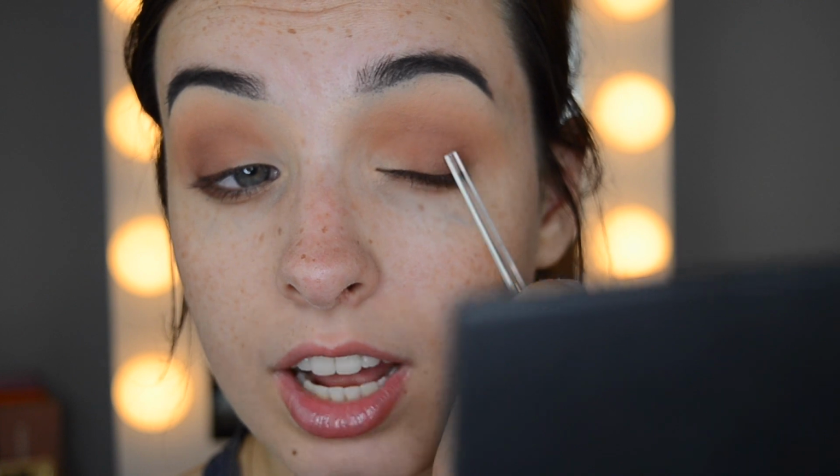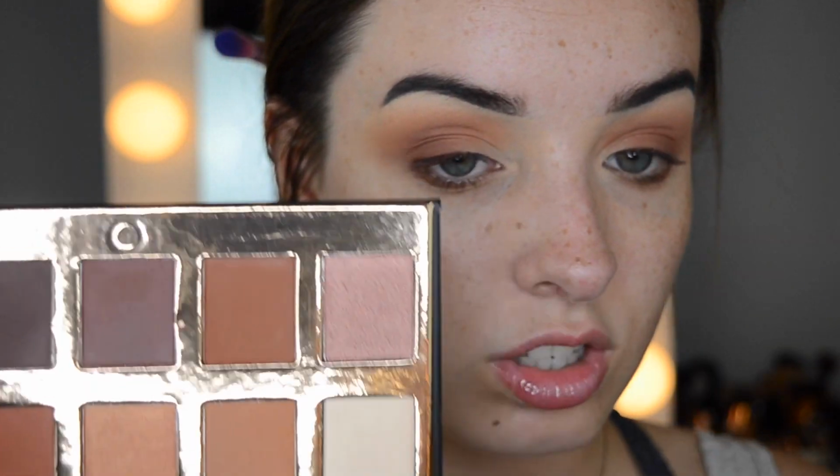I don't feel like they're super patchy or anything like that. They're fairly easy to blend out. They're just not that pigmented. I do feel like I'm getting a little patchiness over here. I don't know if you guys can even see that, but okay, so here are these shimmers and I'm not sure which one I want to go in with.